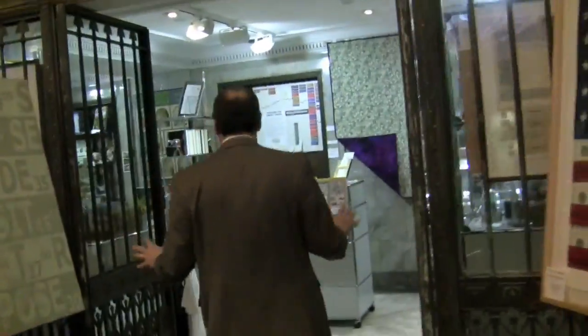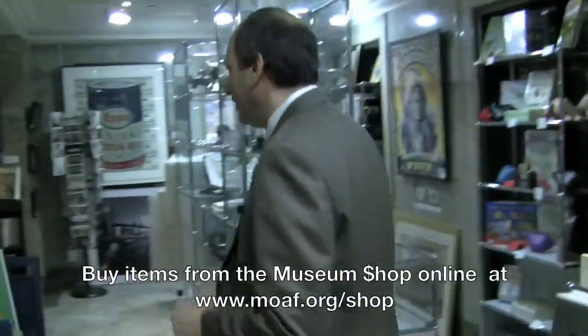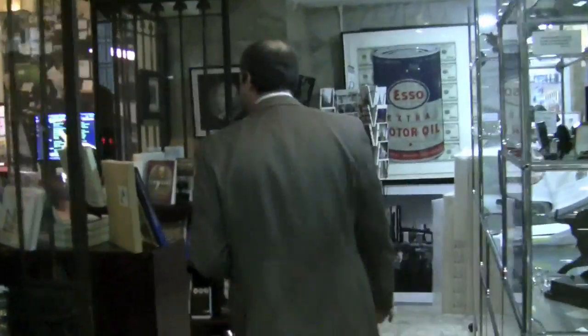This is where we have our bookshop, and we have lots of goodies for sale. And we are just opening today, in just a few hours, our new cafe, which we're pretty excited about.